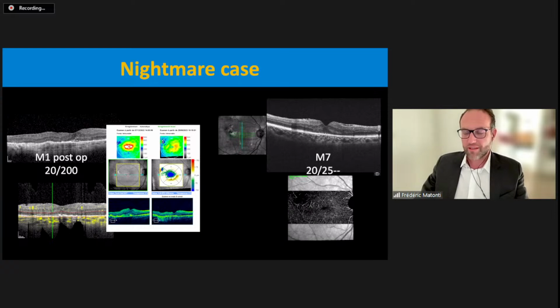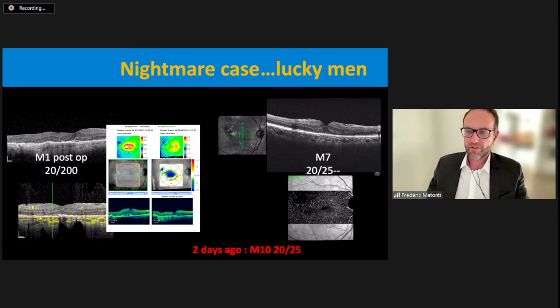This is the result at 7 months, and I saw this patient 2 days ago. I didn't have time to extract the OCT, but the visual acuity 10 months after the surgery was 20/25 with no perception of scotoma, even if, as you can see on the temporal part of the macula, there is a large defect in RPE due to the pinch and due to the dissection, but the benefit was and is huge.